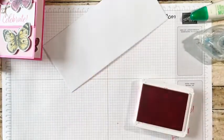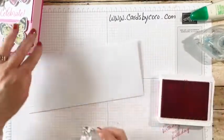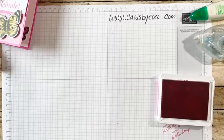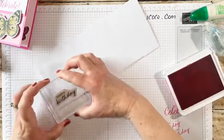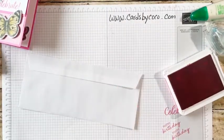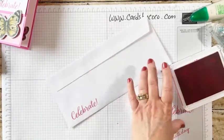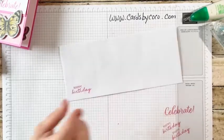And we're going to turn it around, and we're going to put our Celebrate again. I'm just going to stick with the, oh, you know what? Let's put Happy Birthday on the front. And I'm going to put the Happy Birthday down here. Oh, but look, I did a little smudge. That's okay. I have a ton of envelopes up here. So let's try it again. I don't want to send something smudgy in the front for everyone to see. All right, so Happy Birthday here. And then we're going to Celebrate back here. Perfect. Okay, let's finish up our card with our bling, and then we will be done with today's project.